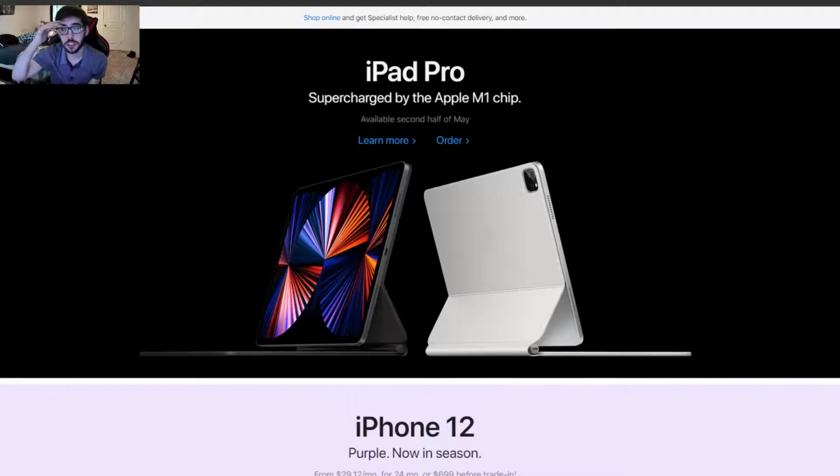And surprisingly, based off of reviews I've seen, this Apple M1 chip is actually incredible in terms of performance. And I can guarantee you it's a lot cheaper in terms of production because they're making it in-house. But I've seen in terms of performance, this chip is doing fantastic things. Battery life is incredible. But just overall speed of the device has changed drastically due to this M1 chip.